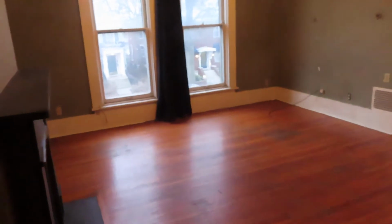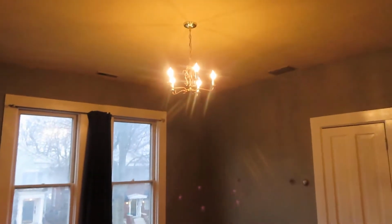So it's a studio apartment, and it's got a huge living space in it. That's a decorative only fireplace. I mean, this room is massive, 20 feet by 16 feet. Just massive. I think at one time it might have been a dining room. Who knows? Probably not. It was probably a bedroom.